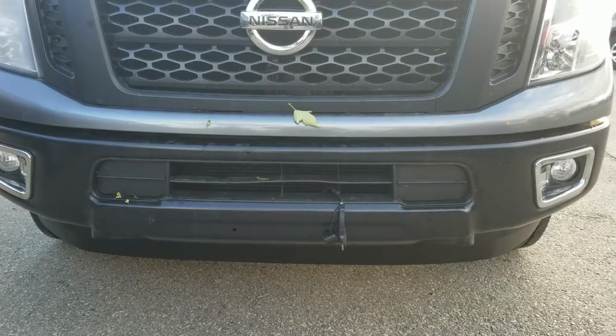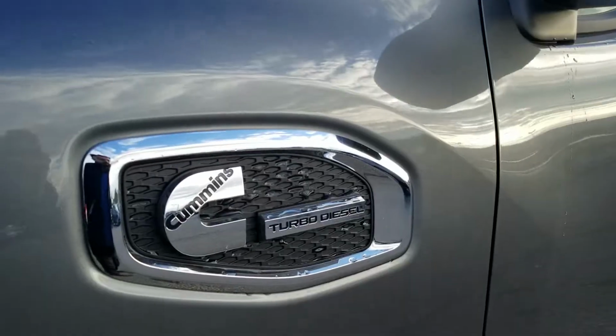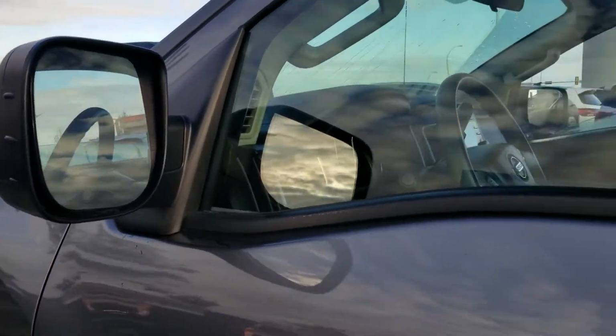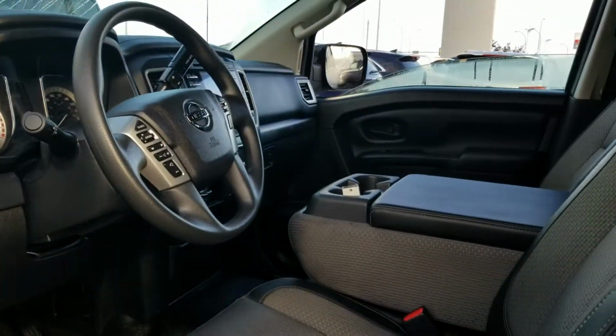It's Harper from Sherwood Nissan, sending a quick video on this beautiful 2017 Nissan Titan diesel. This one does come with the block heater and aftermarket wheels. It's a Cummins turbo diesel with heated outside mirrors and keyless entry. It comes with power locks and windows, and it's a 6-seater.